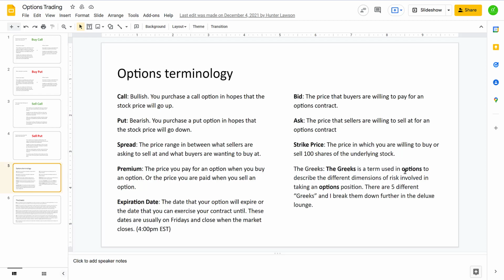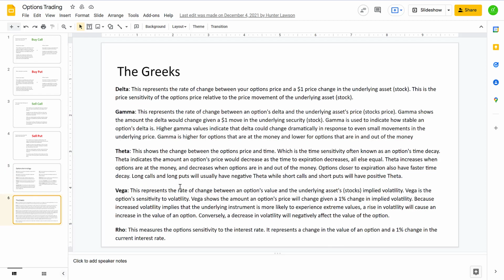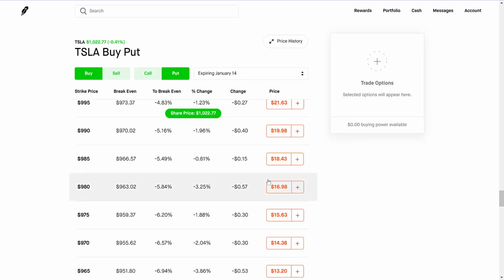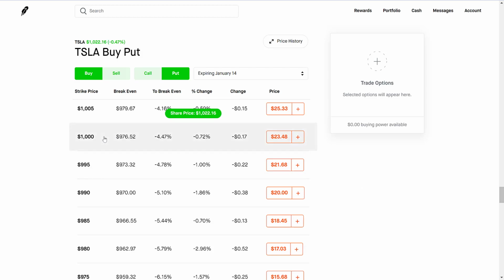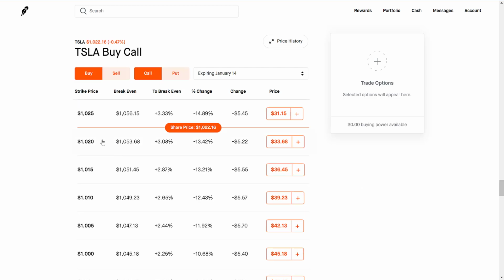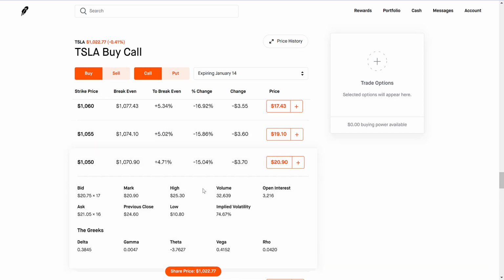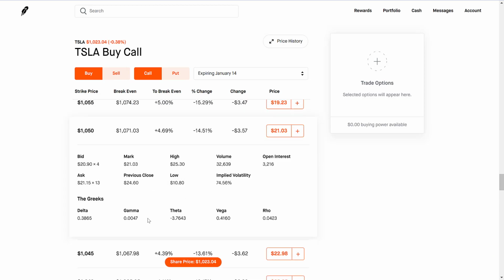And the Greeks is a term used in options to describe the different dimensions of risk involved in taking an options position. There are 5 Greeks that I break down right here. So let's go ahead and talk about what these Greeks are. I will show you just so you can get a look. Let's go to $1,050 on buying a call. Here are the Greeks. You've got delta, gamma, theta, vega, and rho.